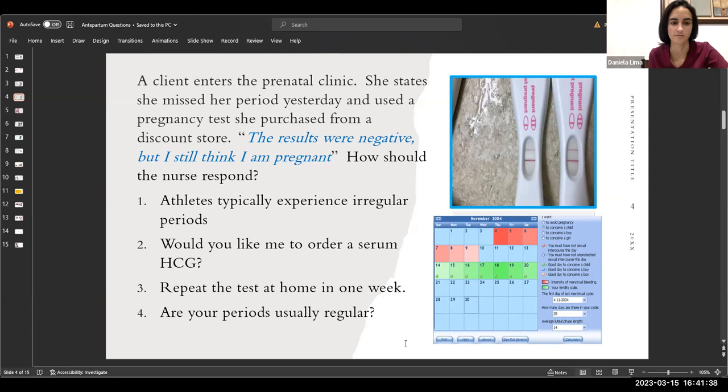Number four. So very good. Why is number four the correct answer? Because there's only one day missing. But she has her irregular period. That would be something that is normal. Okay. Well, the first one's not right. Why isn't the first one right? It doesn't say if she's an athlete. Yeah, it says nothing about her athleticism, does it?